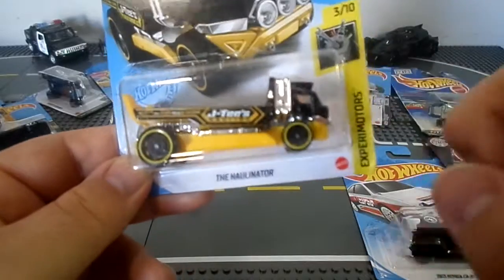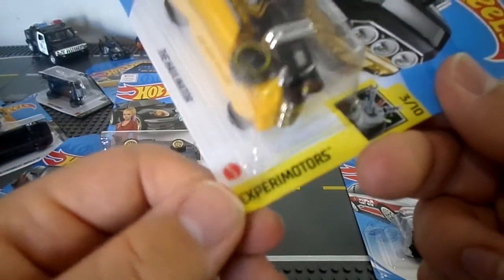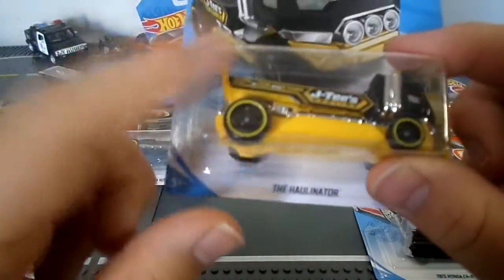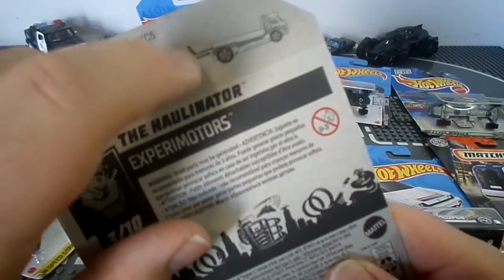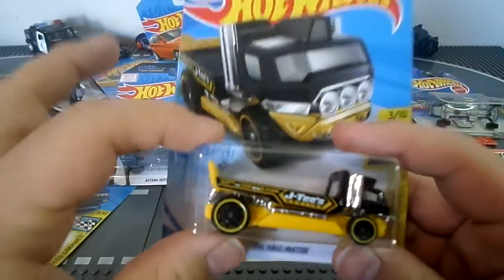Then we got the Hollinator. I have one of these in green with an orange bottom. This is from Experiment Motors. This is a 3 of 10. So it's kind of neat to have another one. These ones have a neat feature where you can pull out the trailer to put different cars on the back, which is neat.